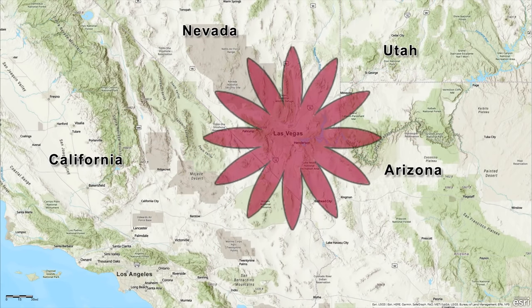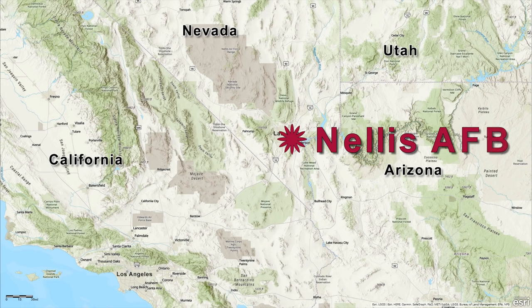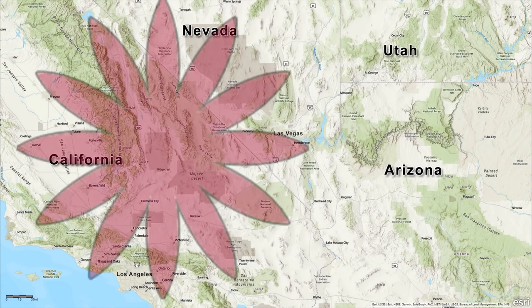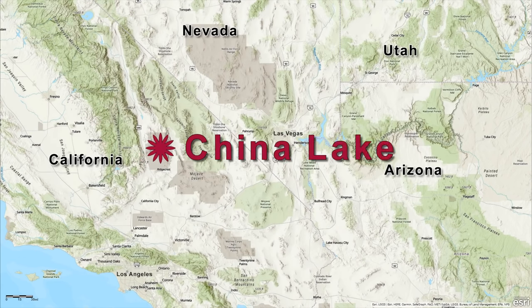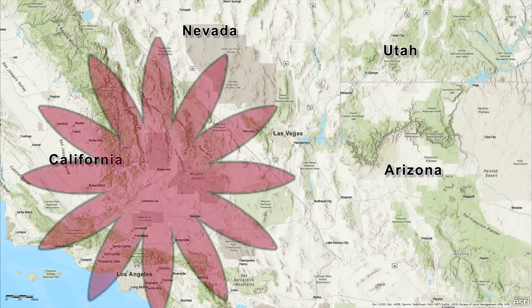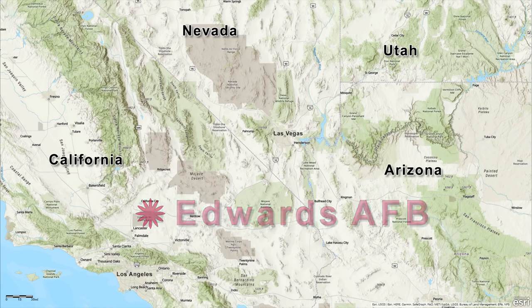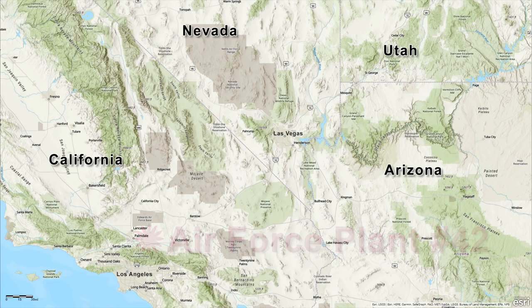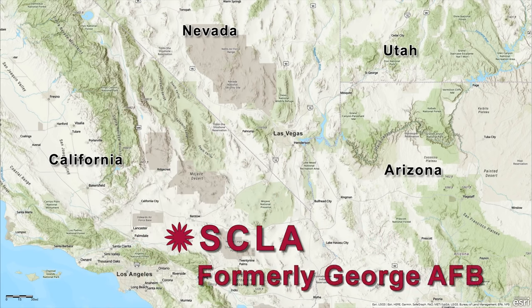There is also the nearby Nellis Air Force Base itself, outside of Las Vegas, where a variety of military aircraft can be seen flying around, especially during Red Flag exercises. China Lake Naval Air Weapons Station, Edwards Air Force Base, Air Force Plant No. 42 near Palmdale, and the former George Air Force Base near Victorville.